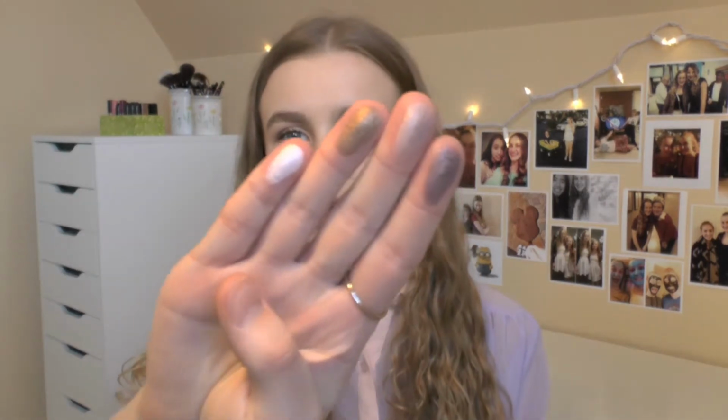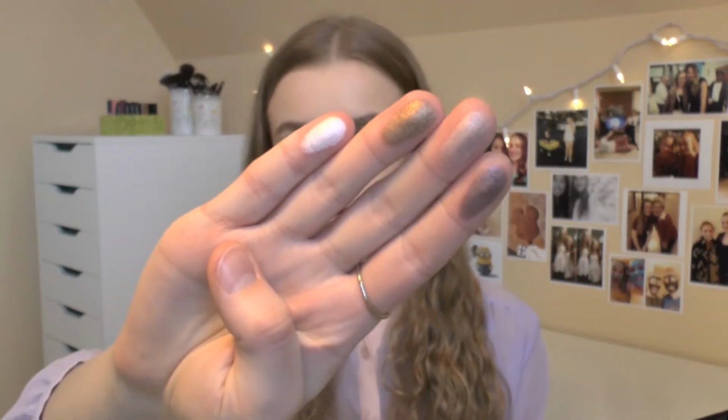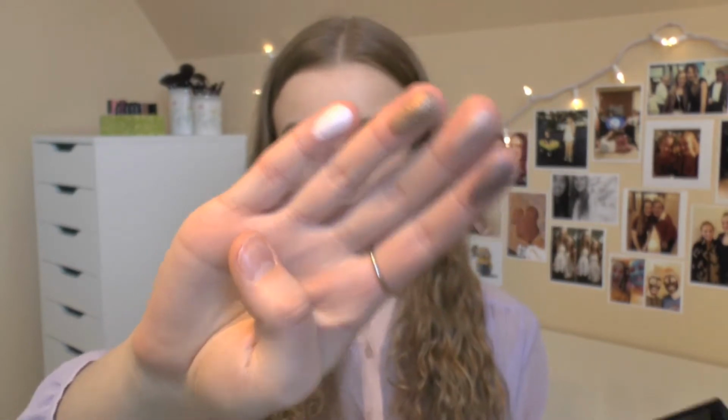Personally, I didn't really expect Sephora to be super pigmented or anything because they're more inexpensive than regular brands, but these are amazing. Look at them. Is that not insane? Oh my goodness. Yeah, enough said.